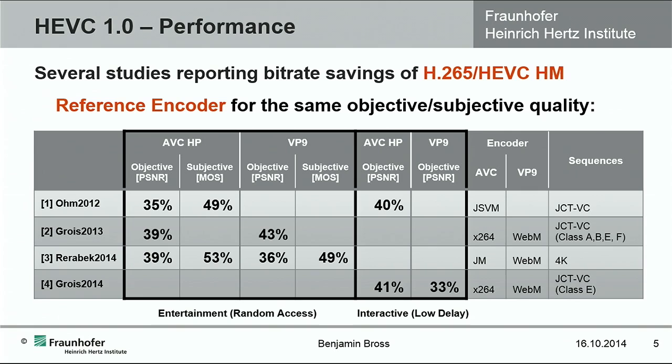And then last but not least, this is where I will focus further on the next slides: the results for the interactive configuration, let's say a low delay configuration, where we have 41% objective and 32% objective bitrate savings for HEVC compared to H.264 and VP9.